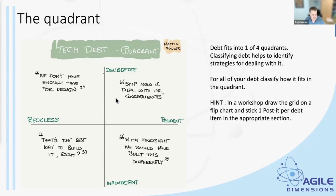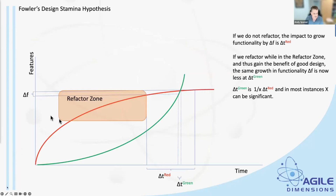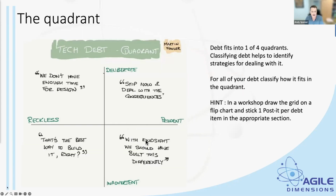Now, Martin Fowler also talks about technical debt having these 4 quadrants. So not all debt is the same. He has these 2 axes where we have prudent debt, reckless debt, deliberate debt, and inadvertent debt. And then we have these zones. So we have prudent and deliberate. This is classified by the mindset of, look, just ship it now and we'll deal with the consequences later.